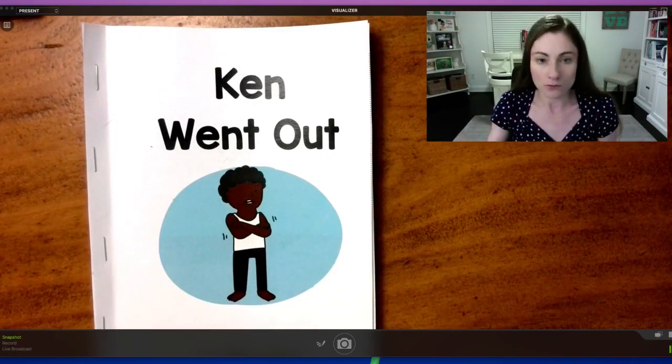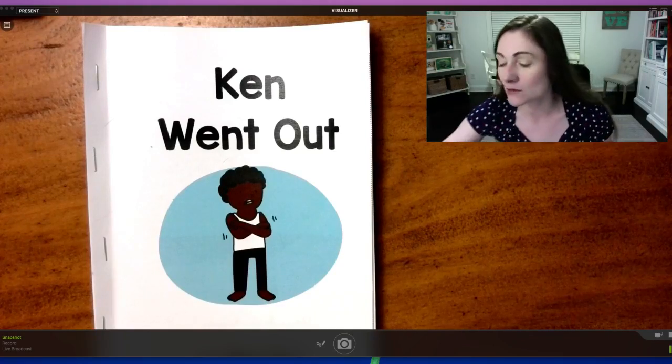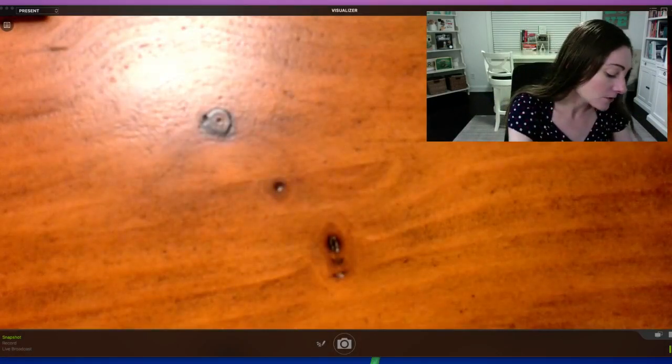Every single month, three new books, lesson plans, activities, and you can count on that at the beginning of the month that you're going to get that stuff. So that's one part of the Kindergarten Literacy Club membership.